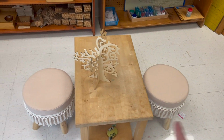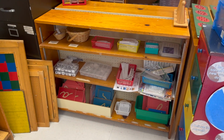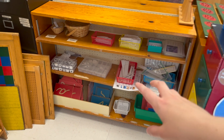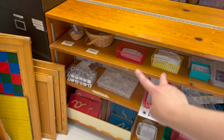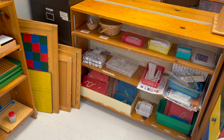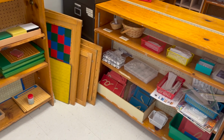because then we have our little peace area here. And then we have writing right here, which is kind of not with the language, but just around the corner. So then writing, where I put my journal cards, you can also get for free. And then just like the movable alphabet and stuff if kids are still doing that, and with cursive.